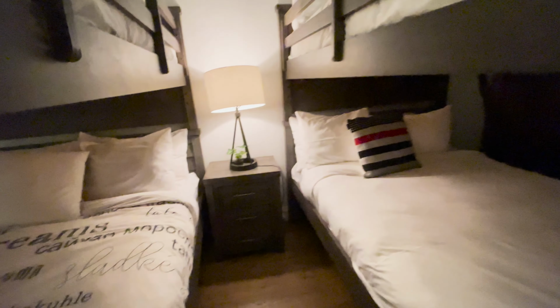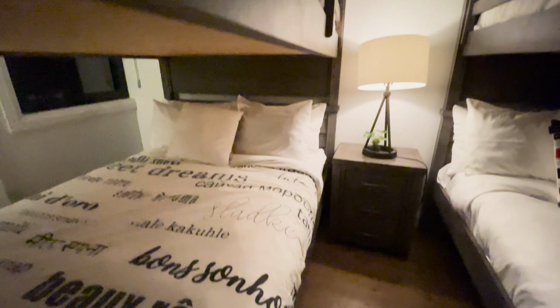Oh, this is for the kids. These are nice big bunk beds. Yeah, they're big bunk beds. These are double bed bunk beds. Yeah, very cool. Very cool. Mama, can you get me up?